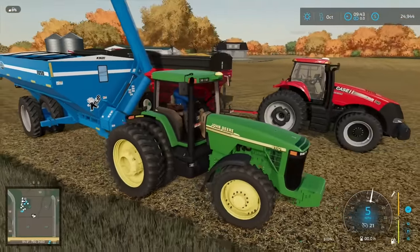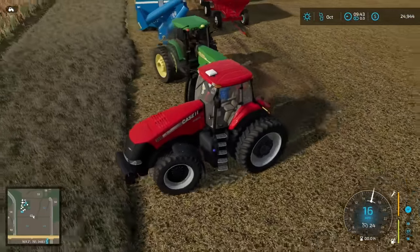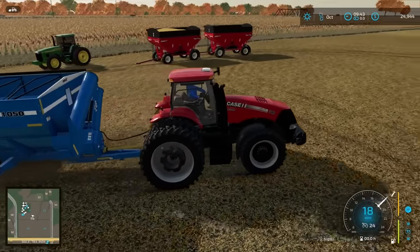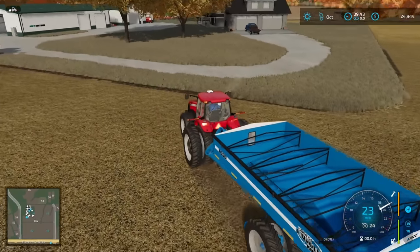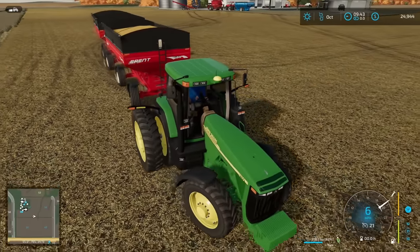I'm gonna switch these tracks out to see if that other one out there will work a little bit better. I don't know if this track right here will pull this grain cart though. Alrighty, so this right here should work a little bit better than what the others did. We're gonna drive over here, park this for a little bit and get ready to roll on out to the next field. Oh yeah, this does pull this a little bit better.